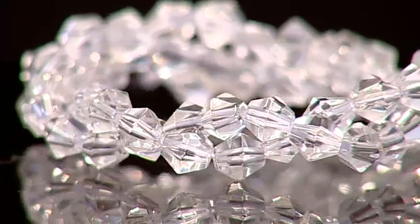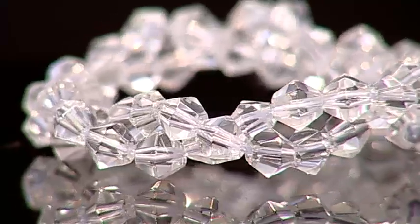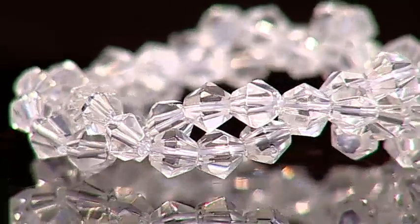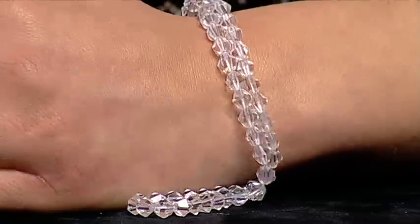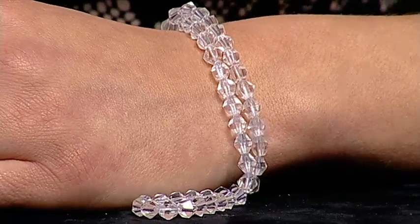FJGP43 is your item code. 6 millimeters, these bicones, and you get the sparkle and you get the facets, and my goodness me, don't you just get the clarity. FJG, like I said, P43.